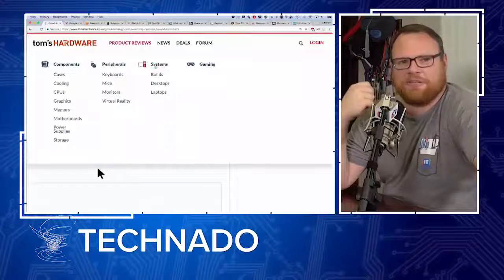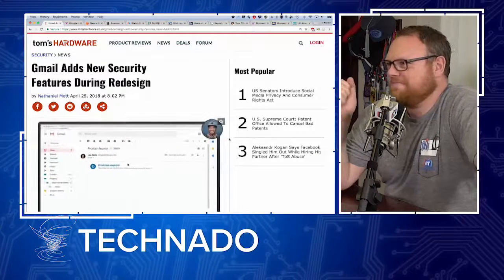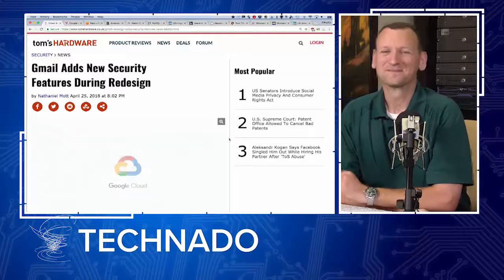Well, Don, you're in luck because just 2 days after this article, we have another article from Tom's Hardware that Gmail adds new security features during redesign, and I'm sure this will address all of the concerns you just had, right? Sort of. So I've complained.